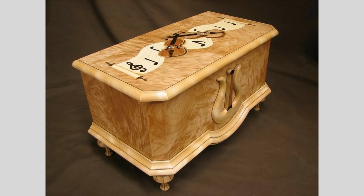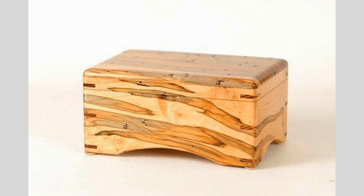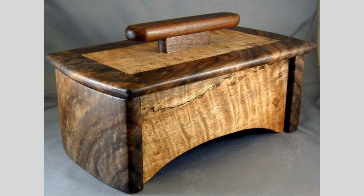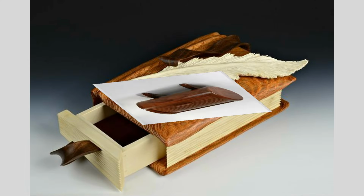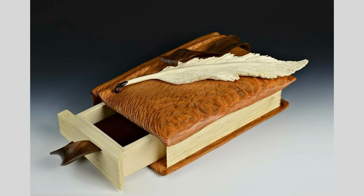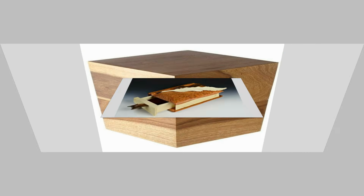Unlike factory-made boxes that look identical, a handmade wooden jewelry box has a soul. It carries the fingerprints of the maker, their patience, their precision, and their passion. It reminds us that true beauty isn't about perfection, but about character, the little marks that tell you something was made by hand, with love.